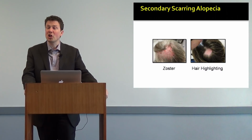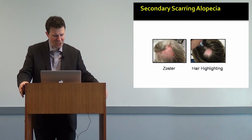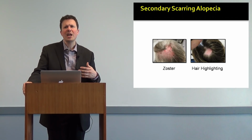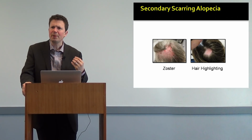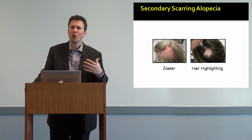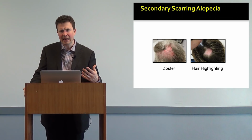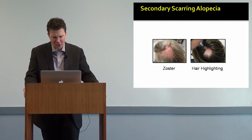Here's some secondary scarring alopecias. We don't see these all that commonly in the clinic, but we do see them, of course. The patient on the left has herpes zoster. She had an infection with shingles at one point on the scalp, led her to develop hair loss and led her to develop permanent hair loss in this area, accompanied by pain. And this is an example of herpes zoster.